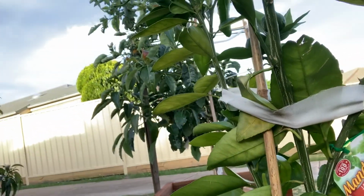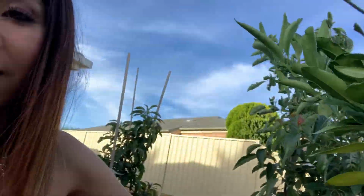I am so excited to try the fruit, because it's my first time ever. I never had a fruit tree before, and I have so many this year. I am very excited. I don't know how to explain it to you guys. If you guys are into trees like me, I know you would understand how I'm feeling.